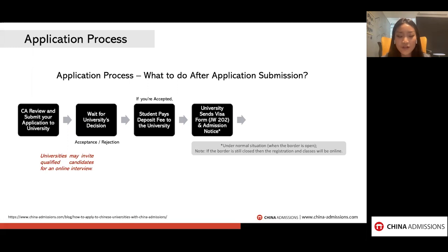Normally, after the university accepts students, they will prepare your visa form, which is the GW202 form, as well as the admission notice, and mail it to your address, which you provided on our website. So if you moved to another place after you submit your application to us, you need to tell us the new address as soon as possible.